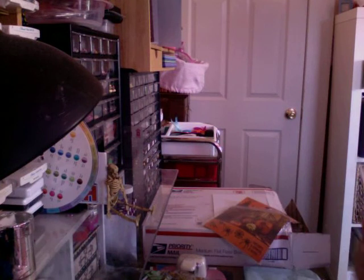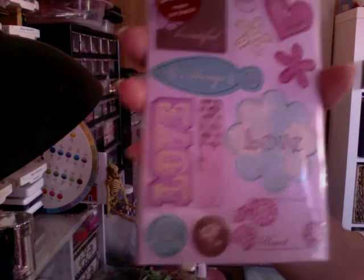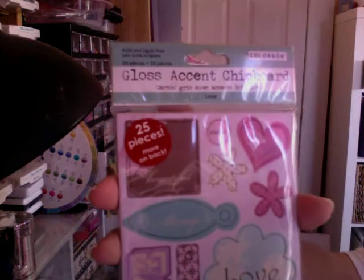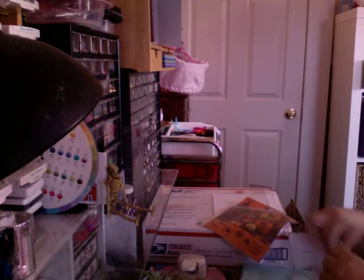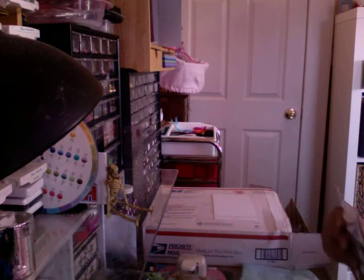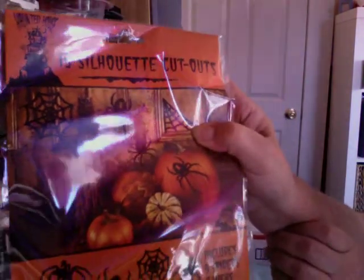And then we have some more chipboard. These are gloss accent chipboards. Look at these. All right, 25 pieces. Cool. That is awesome. Thank you so much, girl. Put these back in here. Okay, we have 15 silhouette cutouts. Look at that. We got 15 silhouette cutouts in here, and they're all in the back. See? Thank you.